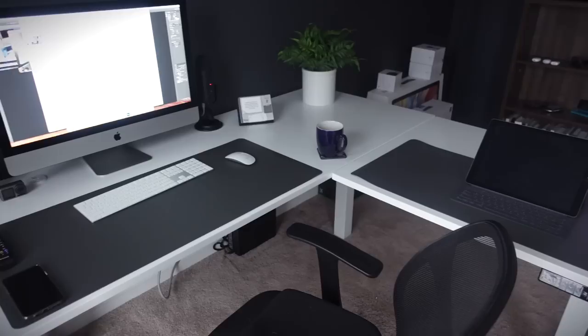Let me just say this real quick, and then I'll take you guys on a tour. If you look around online, I think the average, and please, let's quote the word average, because there's not a ton of standing desks that are L-shaped. If you look online, the average motorized L-shaped standing desk is probably over $1,000. But Autonomous is actually willing to let us go for around $700.